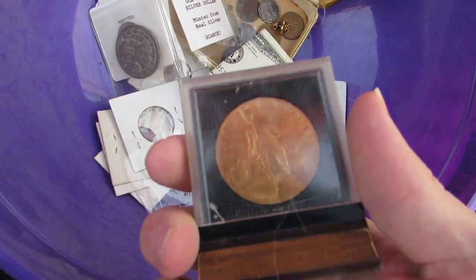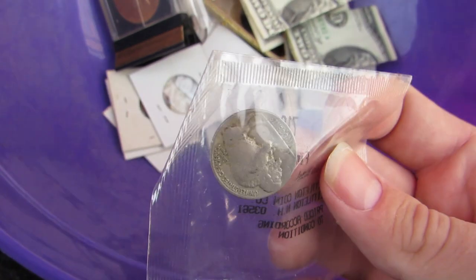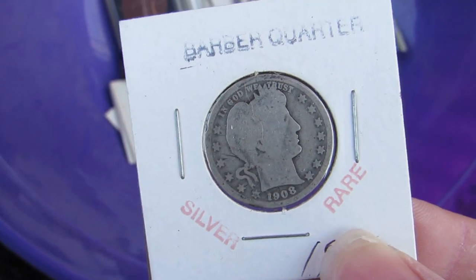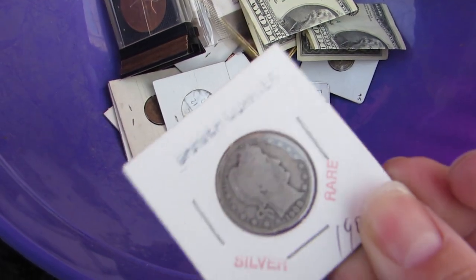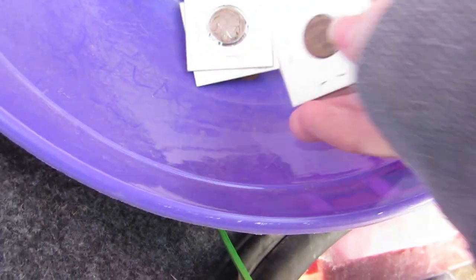What is this thing? I don't know what it is, but it looks pretty. And we got something else here. Some kind of nickel. A buffalo nickel. Look at that. We got a 1908 dime here. Cool. So much stuff. Look at that. Whole bunch of it. 1935, a buffalo nickel.